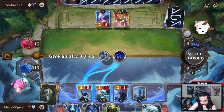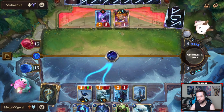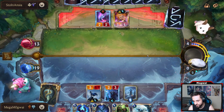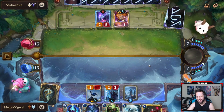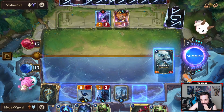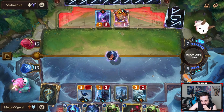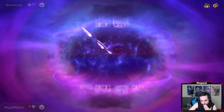Yeah, that's kind of brutal. Let's see what we get. Oh! Okay. I don't know if I want that though. I think I'd rather take the Rhymefang, to be honest. We could win this a Crescent Strike here. What's in here?